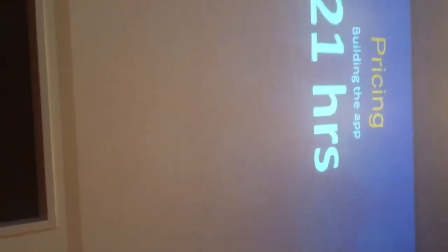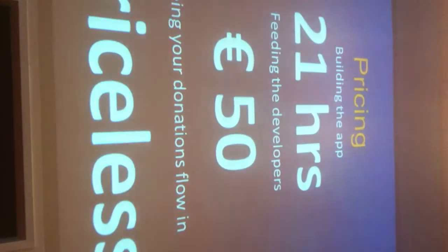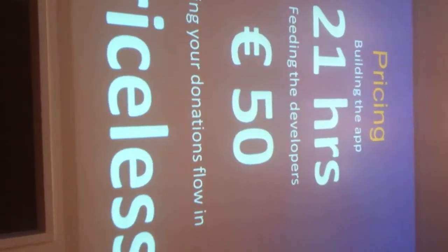Let me go into the rest of the presentation. Pricing: it took us 21 hours. I think it cost Nikhil €50. Getting your donations: priceless. Next step, we're going to build a portal for Mike so that we can really track and see what's going on, and you can get informed if you want to keep track of what Mike is doing. We do some more email campaigns. We want to go to the 10,000 euros so we really can get Mike on his bike.